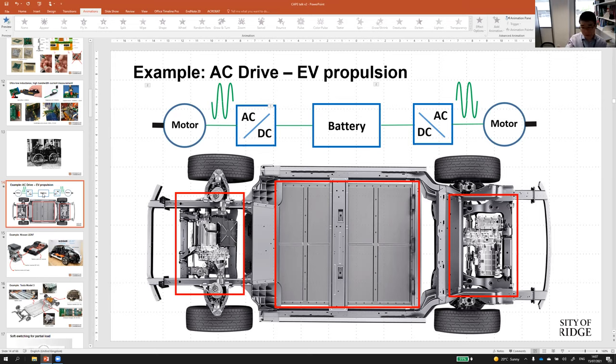But back to about 100 years ago, San Francisco, they have tram system originally used DC motors. And even some, I think London have some metro trains, not all of them, also still use DC motors.